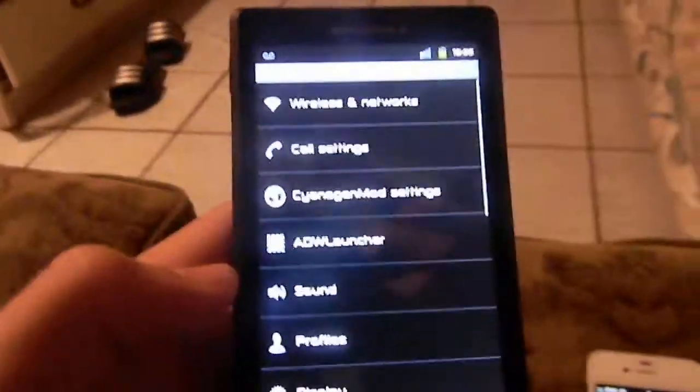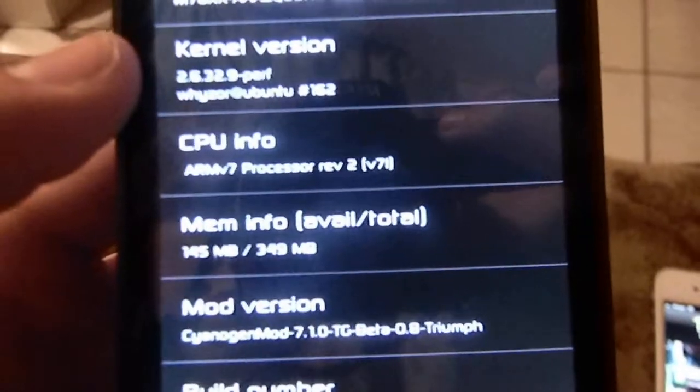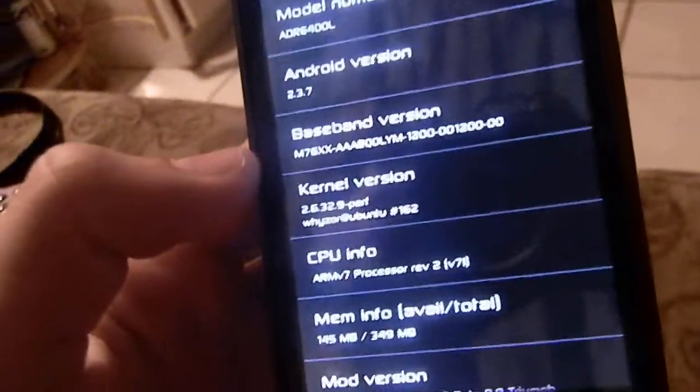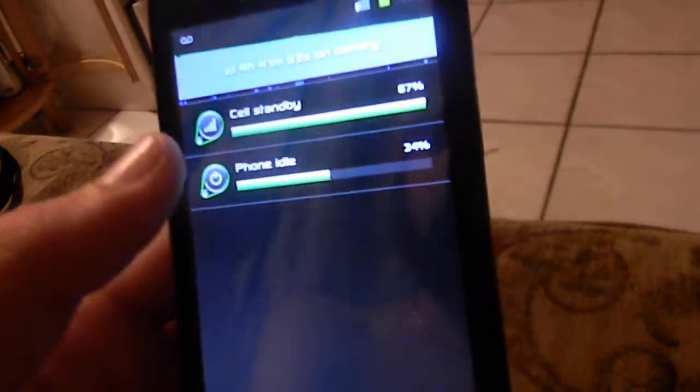Right now, let's look at the settings on this phone, or about phone. Alright, I got another message. CPU info has an ARM, I don't know if you can see this or not, ARM v7 processor, Rev 2, v71, mod version CyanogenMod 7.1.0, TG Beta 0.8 Triumph, the kernel version 2.6.32.9, Android version 2.3.7, model number, and all that, battery use, and that's all it uses.